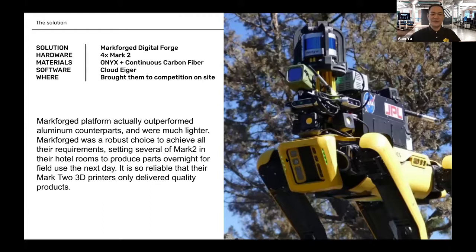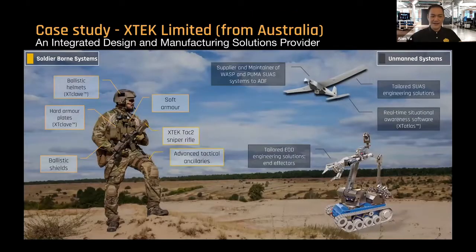So they printed with a Markforged printer using Onyx material with continuous fiber reinforcement. So they brought them to the competition site, right? To make not just this part, but also some other parts, and they evolved during the process. And we also have a great case study from Australia as well, right?